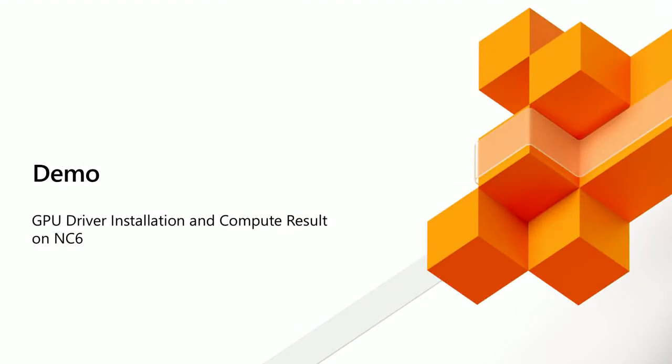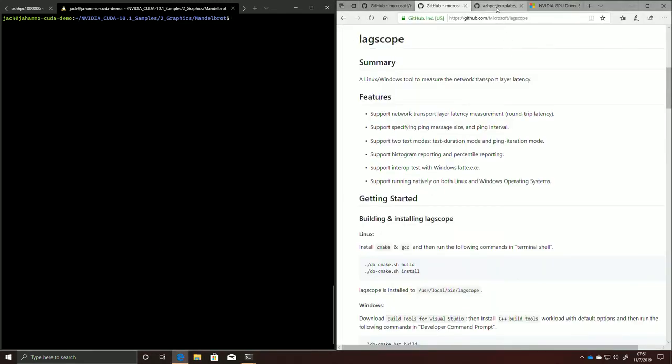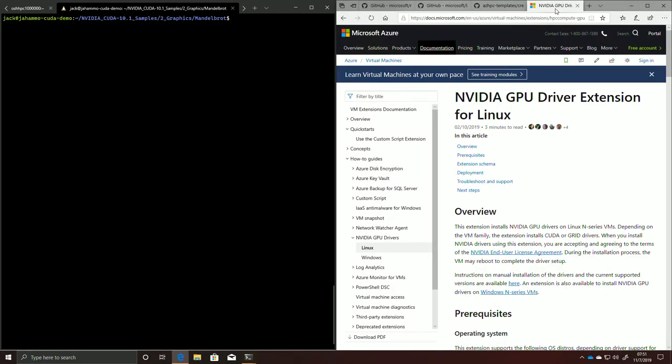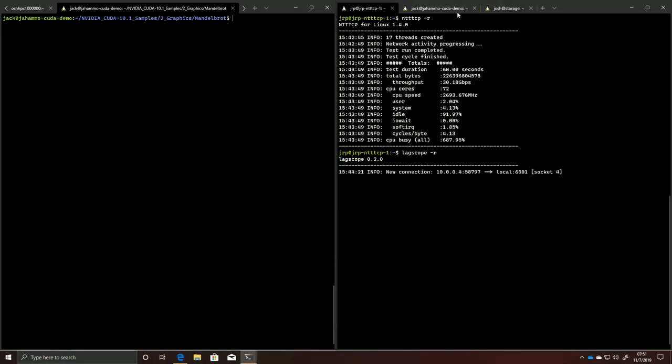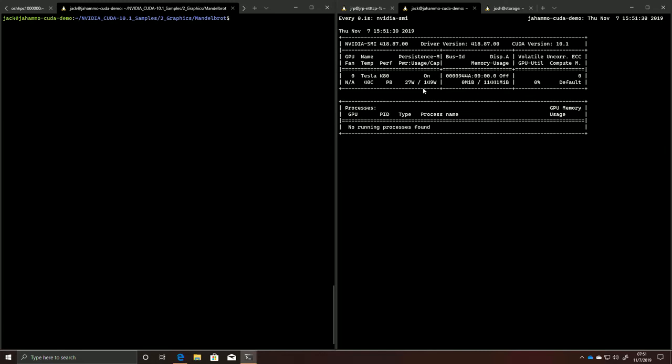So let's take a look at what that looks like. Imagine, if you will, that I went through the portal and already used the graphics driver extension for Linux and installed all the graphics drivers on this node. This happens to be a CUDA-based node. This demo is going to be a little bit different: I'm going to watch nvidia-smi at a 1/10 of a second interval, because I'm going to run one of the samples out of the NVIDIA toolkit, and it runs rather fast.